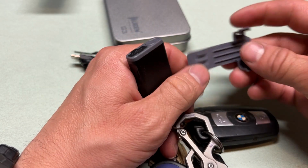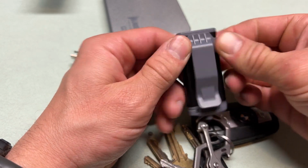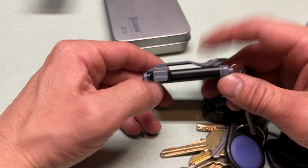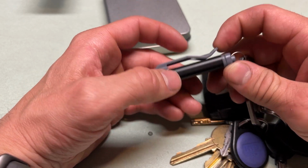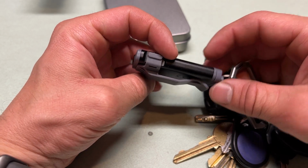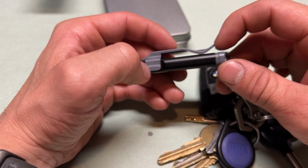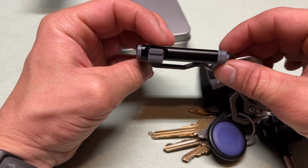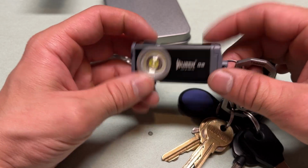The pocket clip is also made with plastic and it just clips on like that. Another complaint I have is with this clip, and it's not super strong. It's just made of plastic. So if you clip it to the inside of your pocket and you try to reach in your pocket and grab something else, this will just come off your pocket pretty easily. I wish they would have made the clip with some kind of metal and made it a lot stronger, but I just wish they would have made the whole thing aluminum.